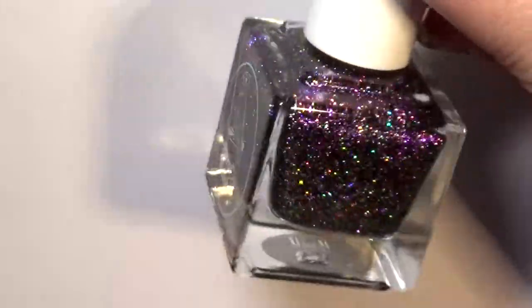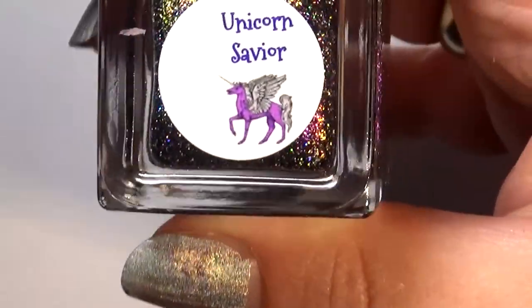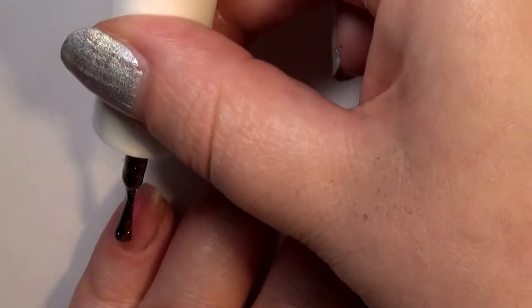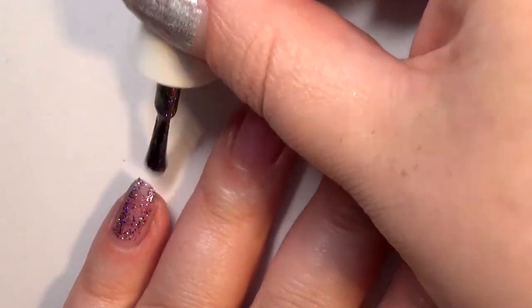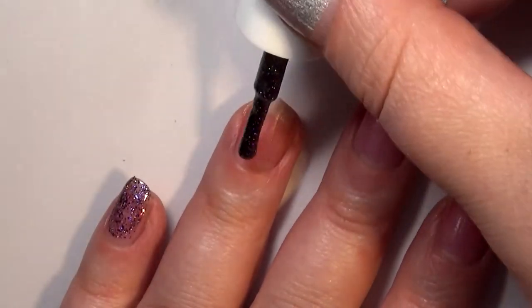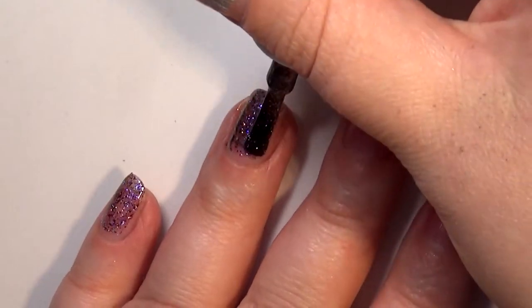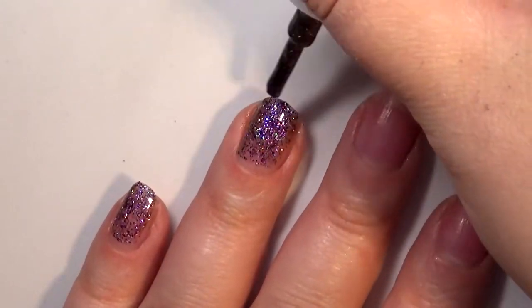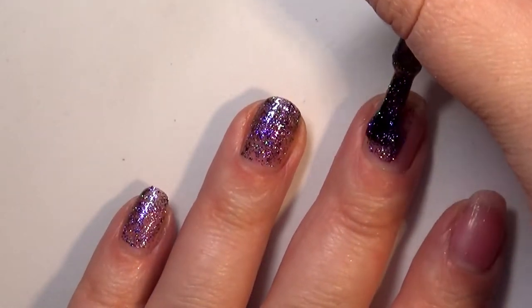Next up is this purple to green to blue shifting goodness that is called Unicorn Savior. You can see all of the colors in the bottle mostly. Again, perfect formula, even with the amount of glitter and flakies in there. The holo stands out really nicely on all of these polishes. It's the perfect mixture between shifting, flakies, and holo. So you're still able to see the holo, but you get the full effect of the shiftiness.